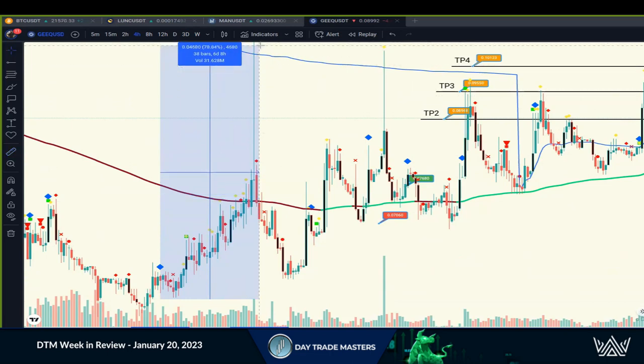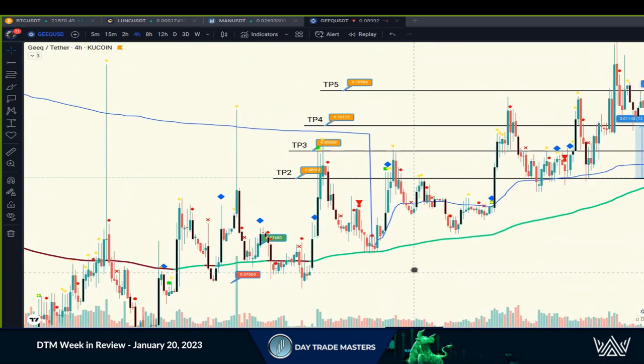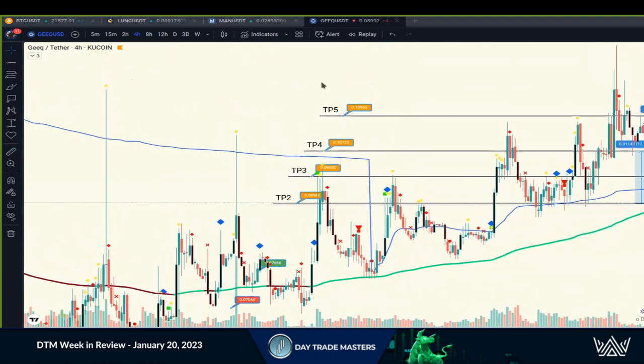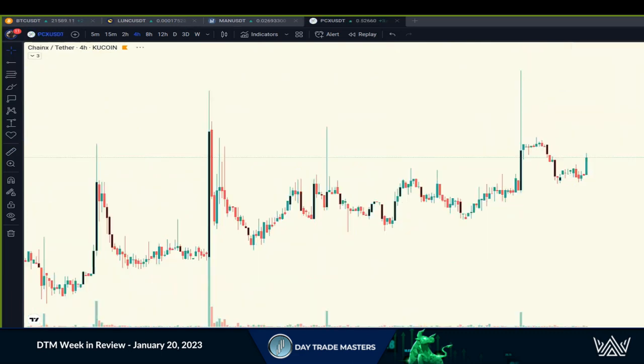So that's where we're looking at our stop loss strategy. It'll never be perfect, but this is an idea. We can take advantage of some of these spikes, hit our TPs and really blow right through. So, you know, 22 and a half and higher. I don't know, we should calculate what we made with Geek alone. This thing is 150-200%, it's got to be.